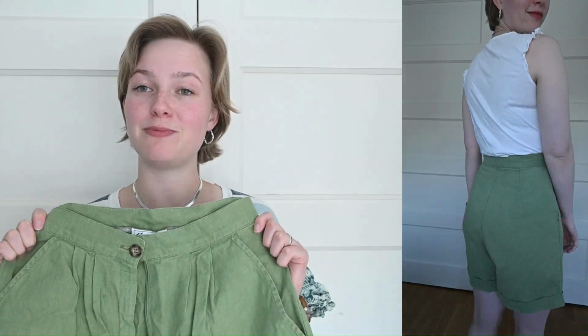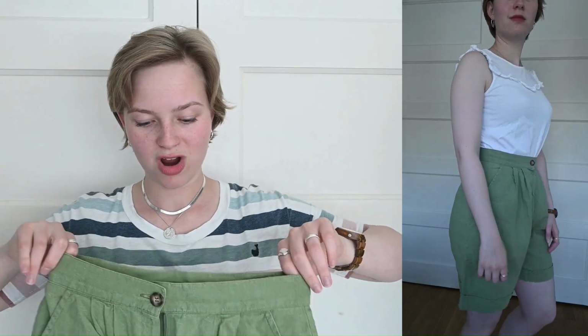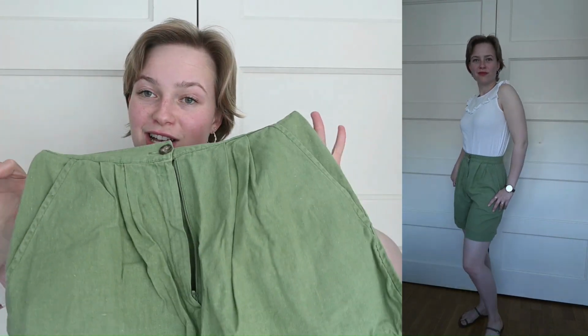So first is this pleated cotton short, which was actually my mother's. This is a pretty old short and it fits me perfectly now. This is so cute. I really love the way that this looks.